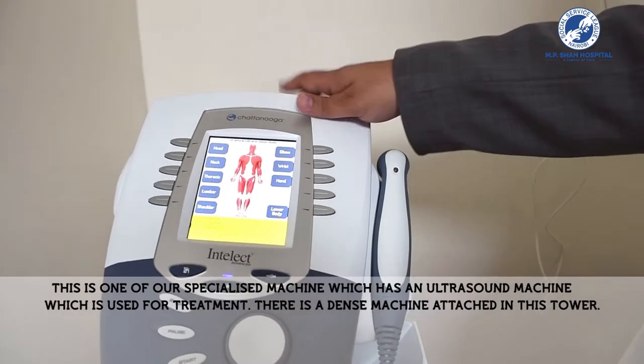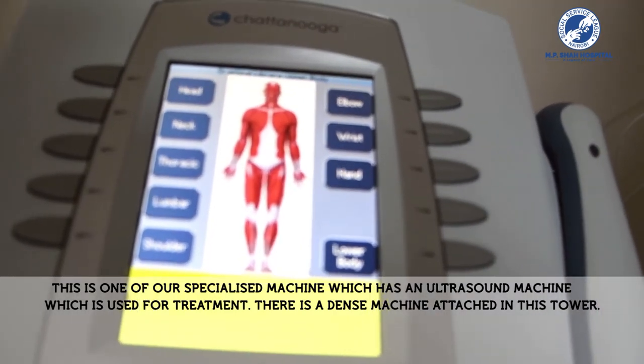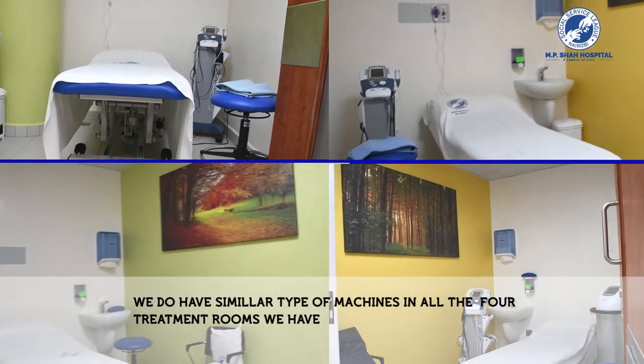This is one of our specialized machines, which has an ultrasound machine, which is used for treatment. There is a TENS machine, which is attached in this tower. We do have the similar type of machine in all the four treatment rooms we have.